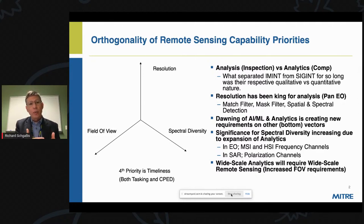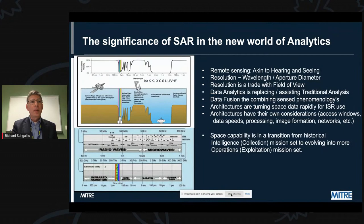But what we also need to remember is that there are orthogonal remote sensing priorities in our sensors. Resolution clearly is orthogonal to field of view. The more you zoom in, the less area you see, but the more you may see it at a higher resolution. Spectral diversity is also orthogonal to these things. And so it's important to recognize that we're looking in a trade space of these different trades in order to get the most out of the capabilities.